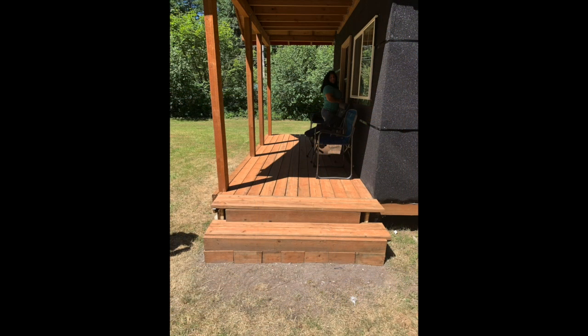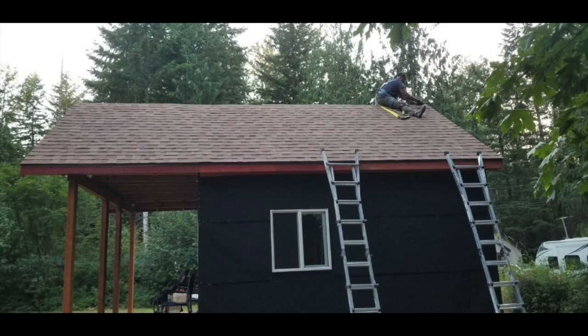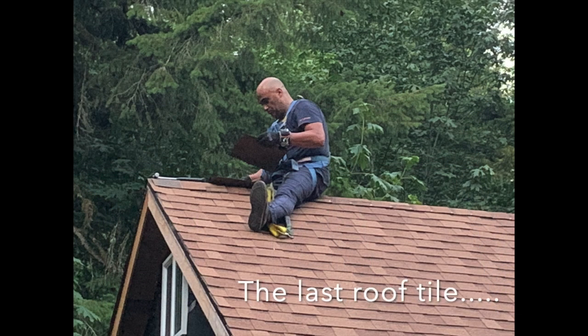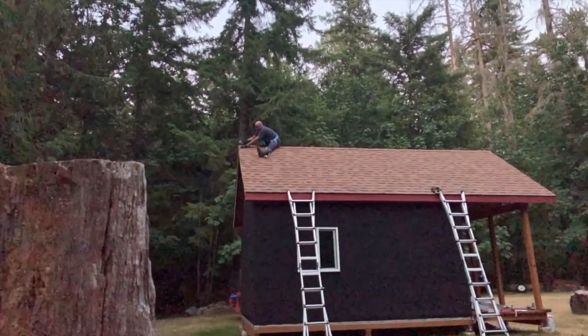I wanted to do metal paneling on the roof, but they didn't have them available in the length that I needed. And so we had a few days before leaving, and I decided to go ahead and do the shingles on the roof, and I just figured I would do that before we came back home to California.